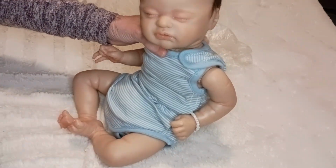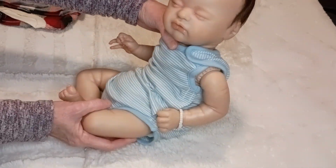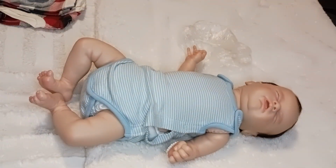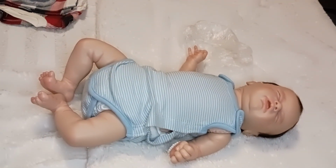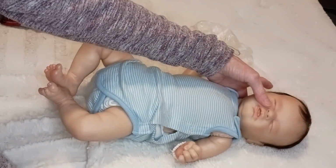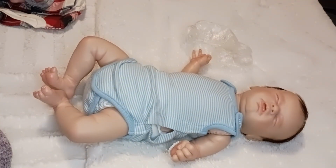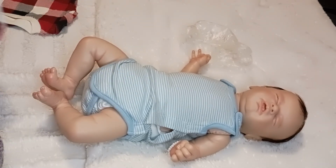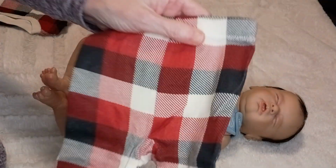I traded him for my Elizabeth that I had that was silicone. I never bonded with her, so I went ahead and did a trade. And I'm happy. I like this style. I think he's cute. Here's the outfits I'm going to put on him.